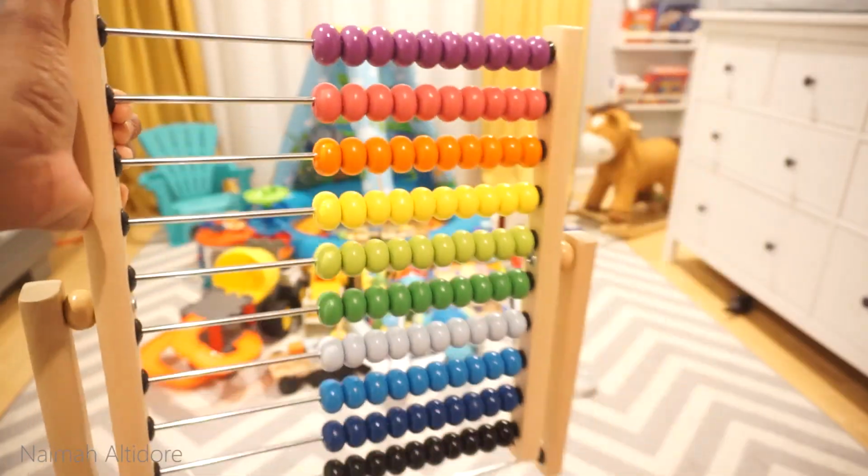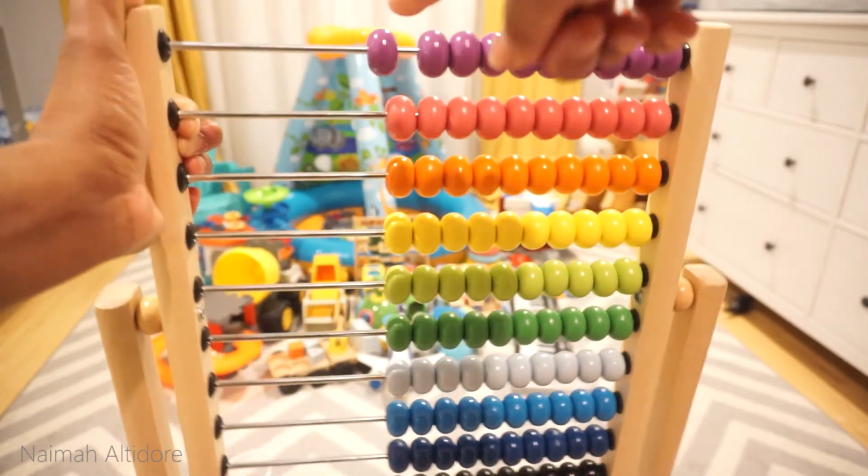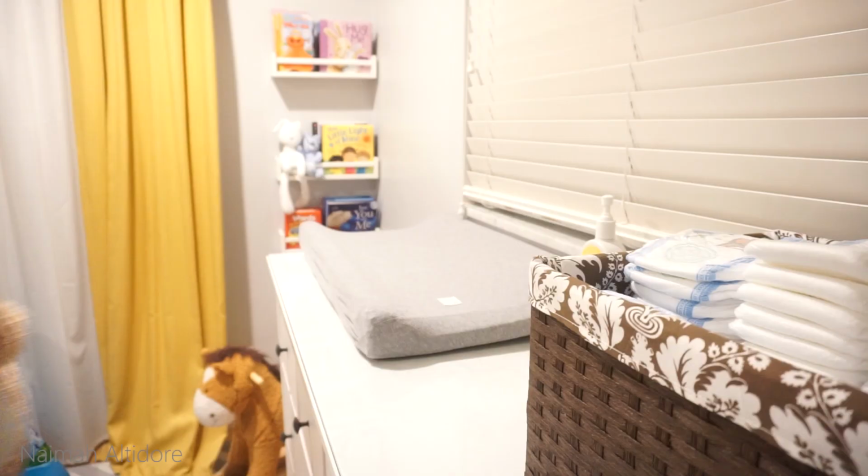This is great not just to learn colors, but for counting and learning basic math. So this is perfect for kids.